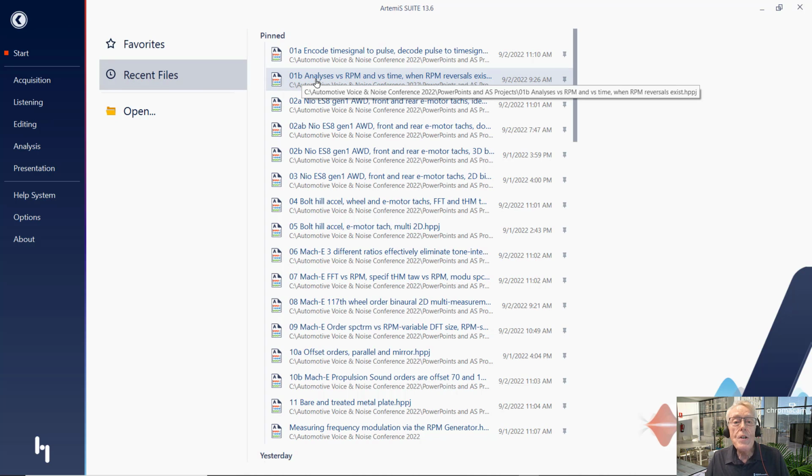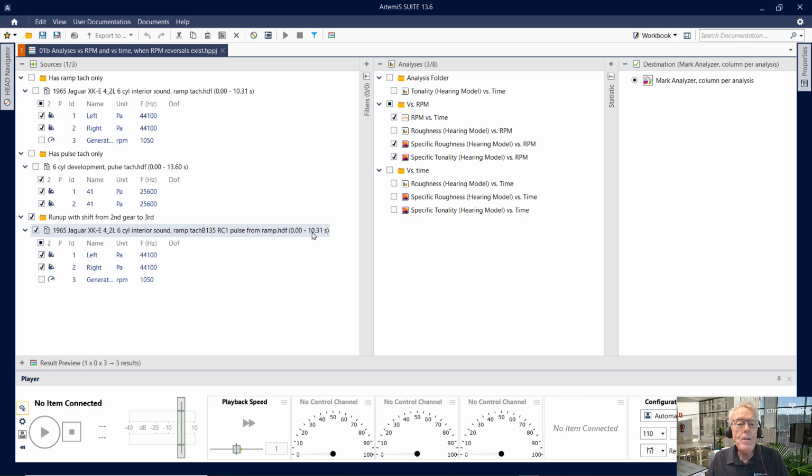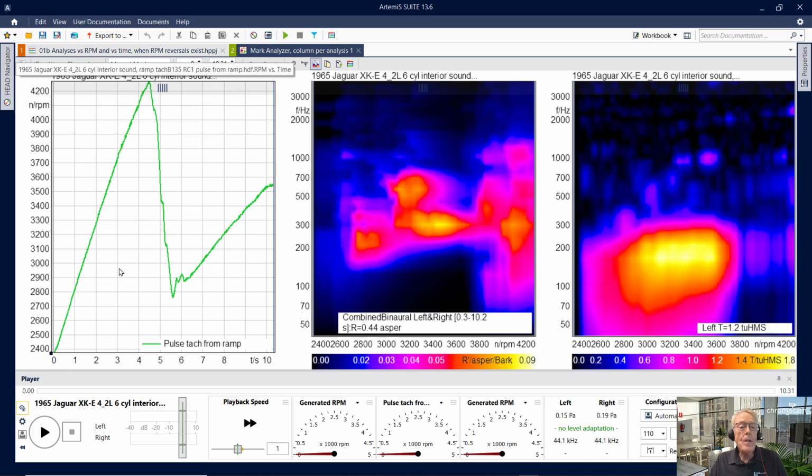With what we just did, we need to be very careful about our choices in choosing calculation versus RPM or calculation versus time. Clearly we have a shift going on here. So we're going to take RPM versus time, specific roughness by hearing model versus time, and tonality by hearing model, specific tonality versus RPM, all 3. Calculate on the 1965 Jaguar. We can see the RPM versus time.